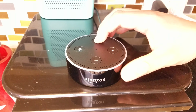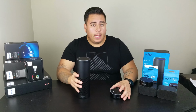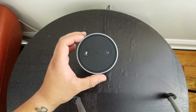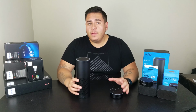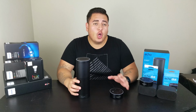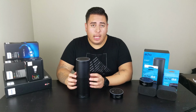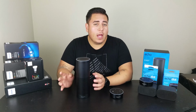On the Amazon Echo Dot, we have a volume up and a volume down button. And on the Echo, you have a volume ring, which you turn left or right to turn the volume up or down. So those are the physical buttons, guys. Now, the main feature of this device is being able to talk to it. The Amazon Echo does have a keyword, which is Alexa. Once you say it, the device will be listening to you, waiting for your command.